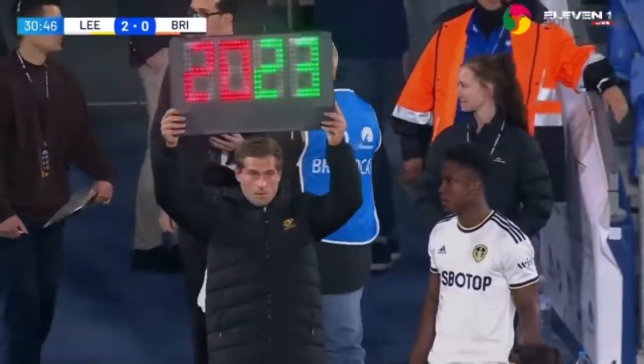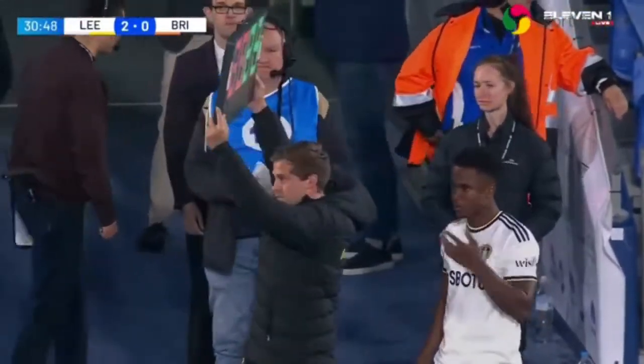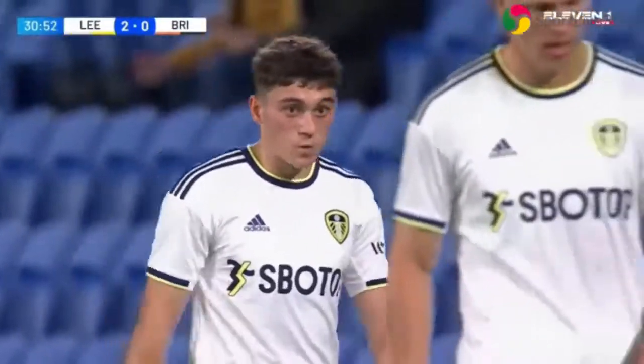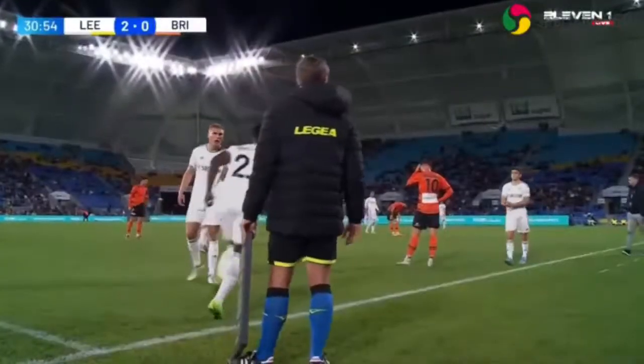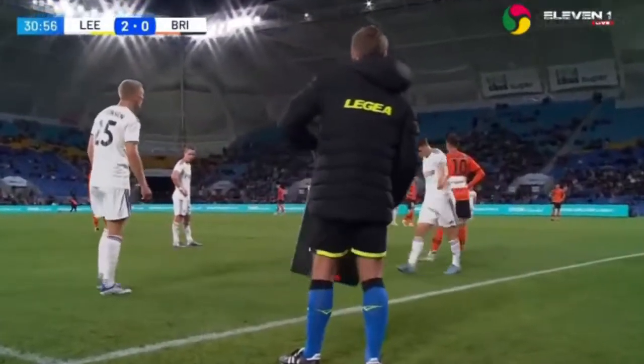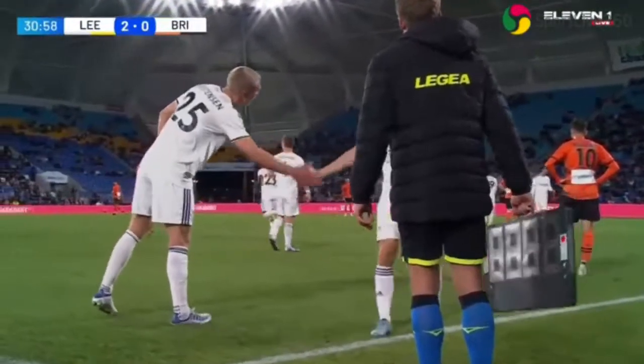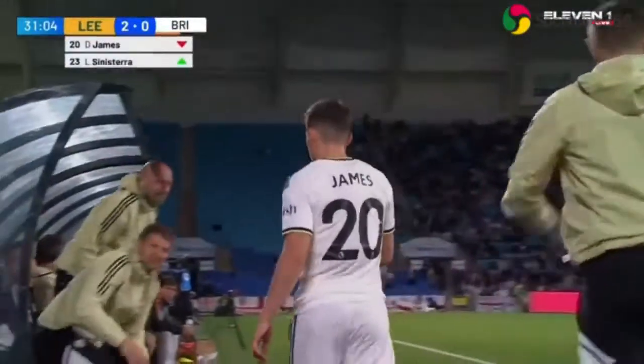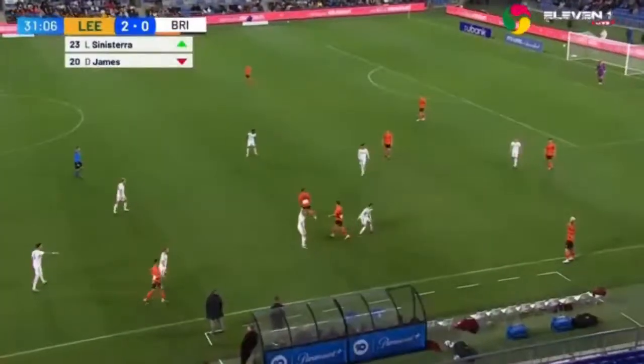So the goal scorer, Daniel James. Obviously, Jesse Marsh has seen enough. He's happy with his performance. And Luis Sinisterra, the new recruit, the Colombian. He's played 5 times for the national team, as we said before. A wonderful season, most recently with Feyenoord in the Eredivisie.